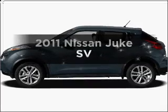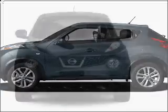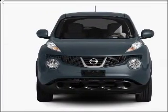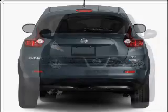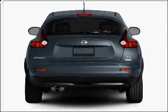Travel the roads in style and comfort in this great vehicle. With an efficient four-cylinder engine connected to a smooth shifting automatic transmission, GPS navigation will guide you to your destination. Premium wheels lend a distinctive appearance. The anti-lock braking system will keep you safe on the road.